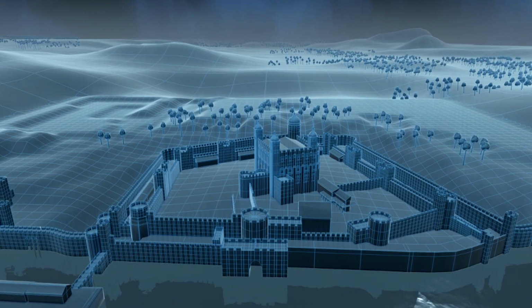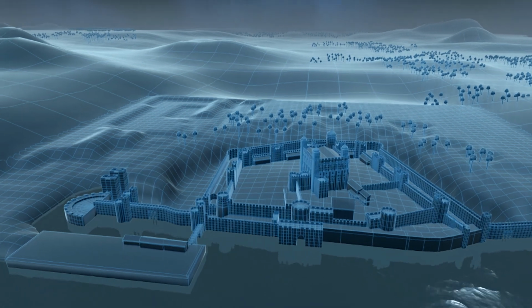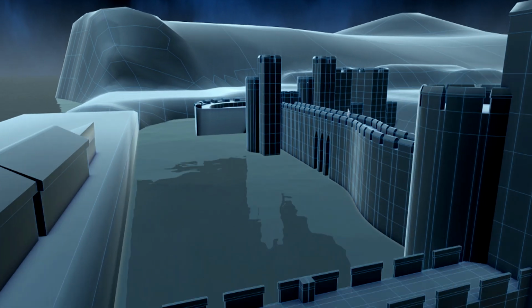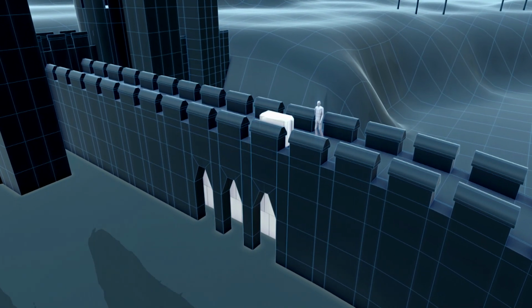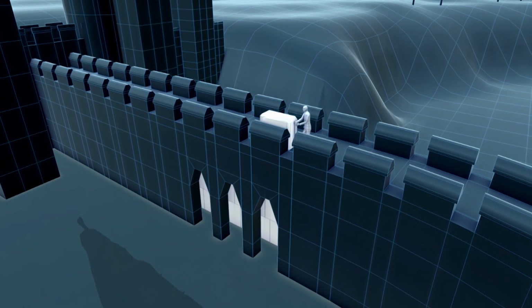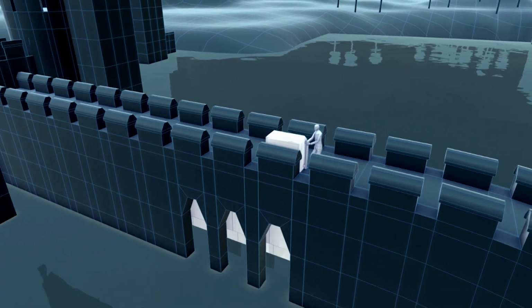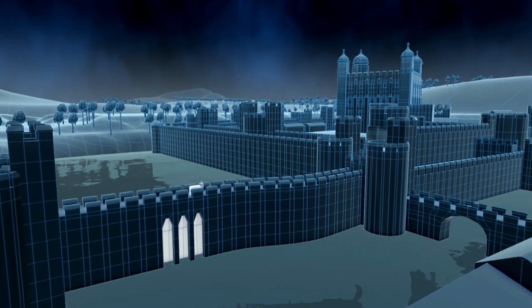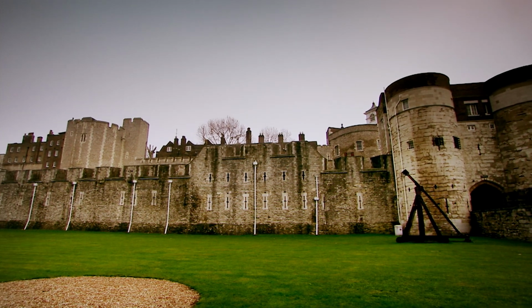The king builds yet another wall and widens the moat. Then his Dutch engineer puts sluice gates into the outer wall. When the tide comes in, gatekeepers open the sluices to fill up the moat and then close them again to trap the water inside. And this is the moat that still survives today. It's about 50 metres across, and at the time would have been about 15 metres deep.